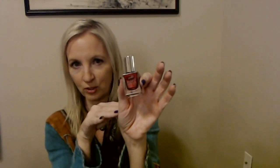But again, no matter what nail polish you're using, if you use a good base coat under it and a good top coat over it, you want to have the fitted sheet and the flat sheet on the bed of your nail with this sandwiched in between. That will make it last longer.